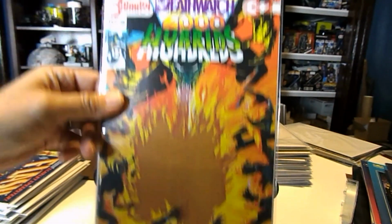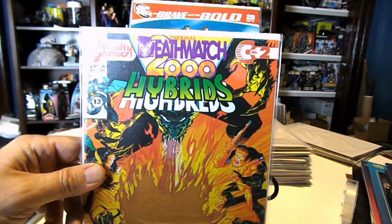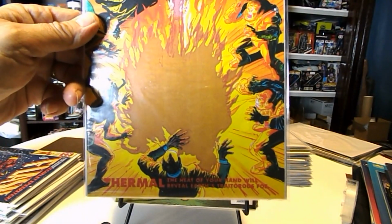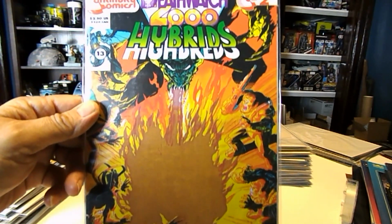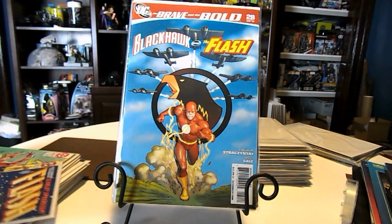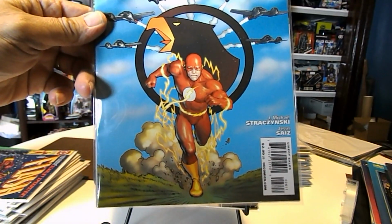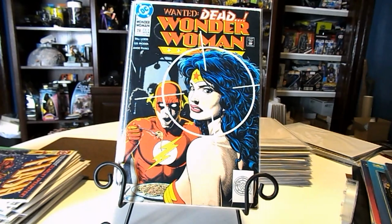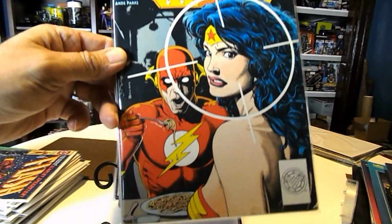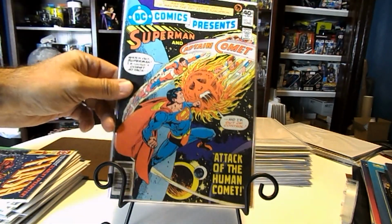And then a Continuity Comics, which is a Neil Adams comic, Death Watch 2000 Hybrid, or Hybrids. Very interesting cover. This is number 2. Brave and the Bold, number 28. Wonder Woman, number 78. DC Comics Presents Superman and Captain Comet.